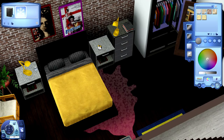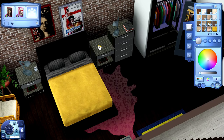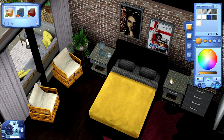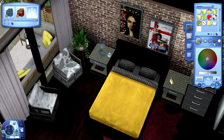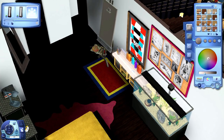There's a yellow bedspread. I did use a lot of dark colors in this house. It's a very monochrome color palette, so you're gonna have blacks, whites, grays, and then there's gonna be pops of colors, but most of the color scheme is very, very dark.